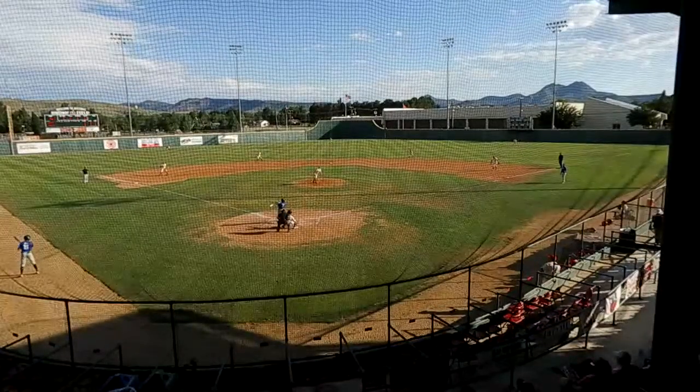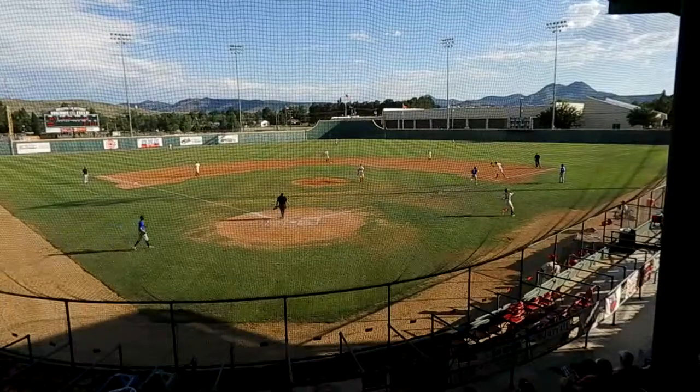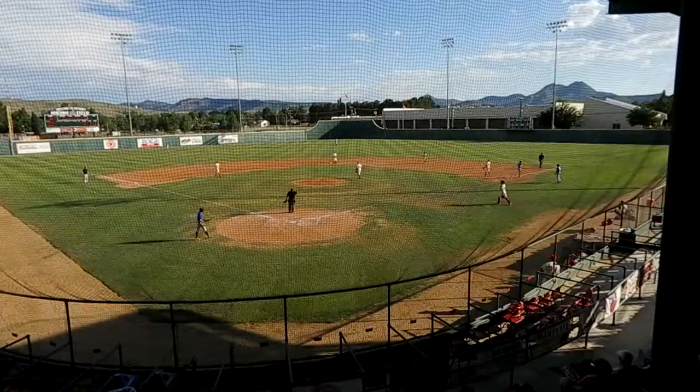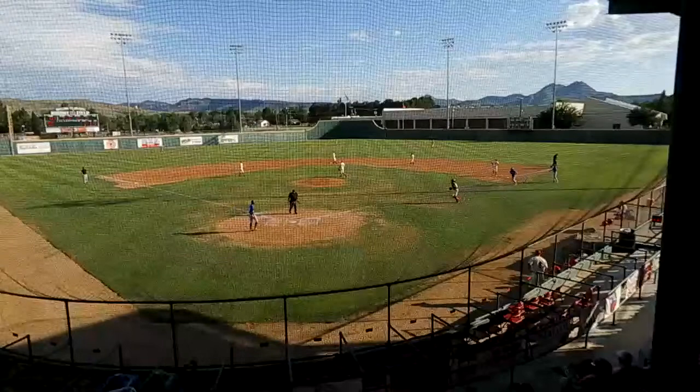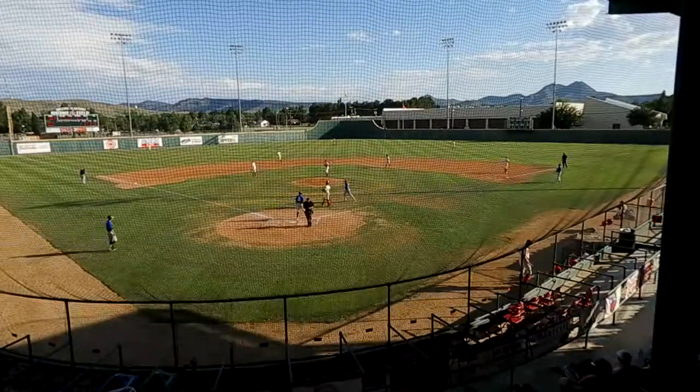Two-two. One trailer left. That's it to Tinney, and he scoops it and throws to first. Mark Traylor's in left, Sam Little's in right, and on the mound is Ryan Hill.